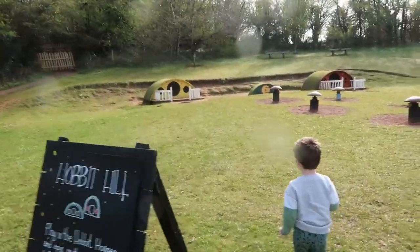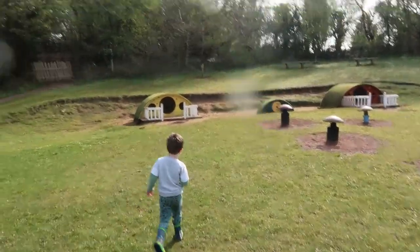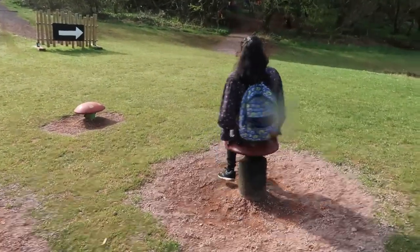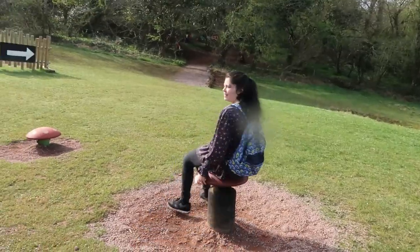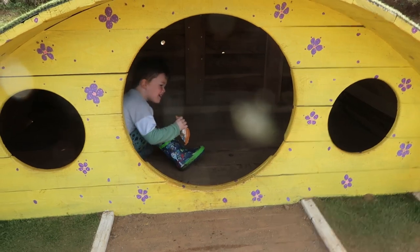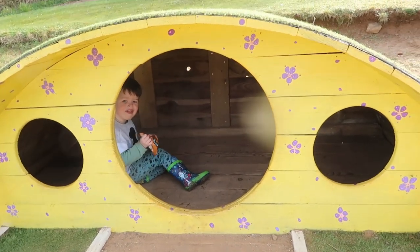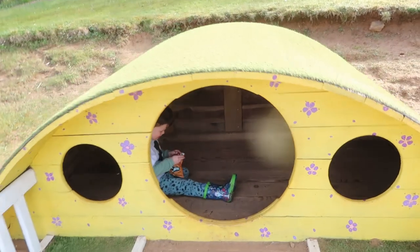Oh, so these are cute little hobbit houses. And there should be somewhere another stamp location. I think I can see it up there behind on the hill. Look at Mummy. They spin around. Whee! Wow. Is that cosy? Yeah. Very cosy, isn't it? Is this your house now? Yeah? Do you like it? So cute. I'm gonna eat your snack in there.